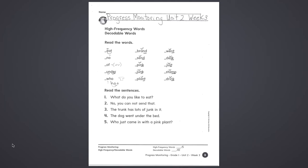Went. Desk. Just. Stamp. Drink. Okay. Let's try to read the sentences and phrases.